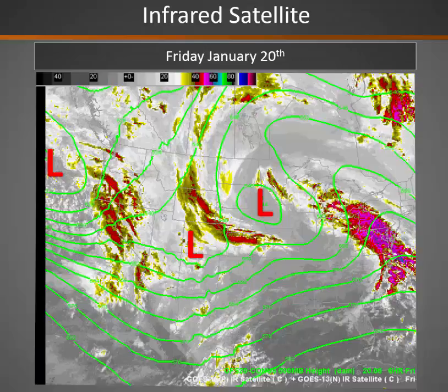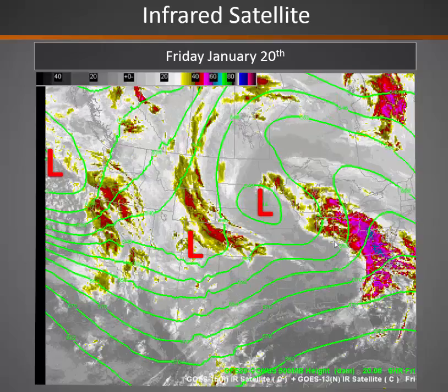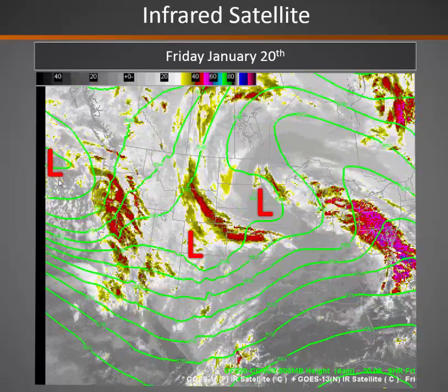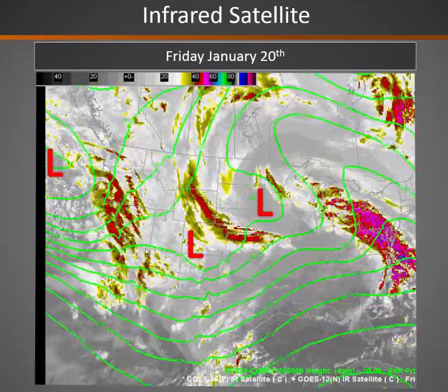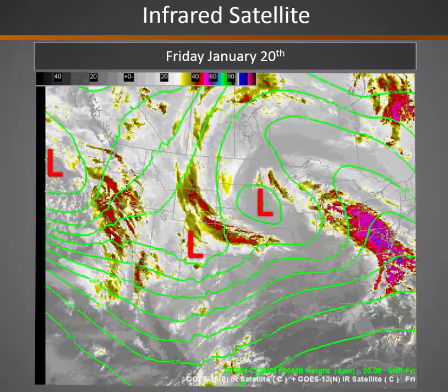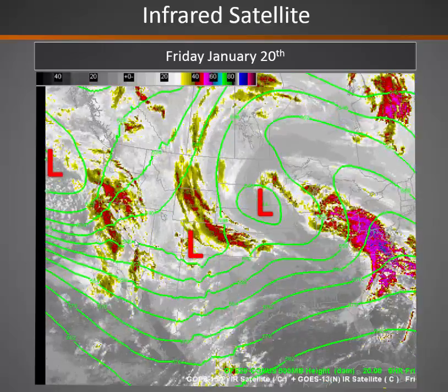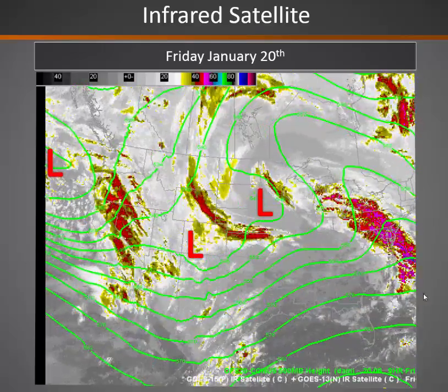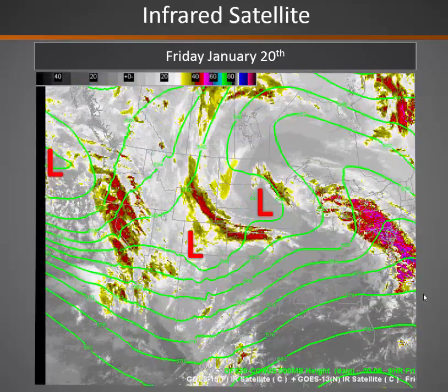So looking here at our infrared satellite imagery with upper level maps superimposed, we see that a series of weak low pressure systems have been tracking across the area, a bigger one off the coast. You can see the clouds leaving one part of the Great Basin, another batch of clouds coming in across California. So this will keep the stormy pattern going across the area through today and into the weekend as well.